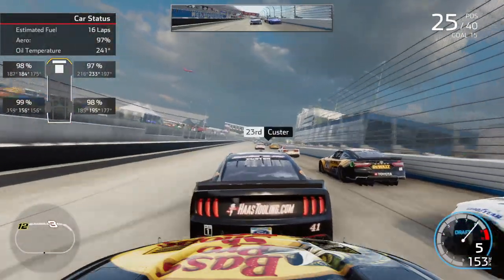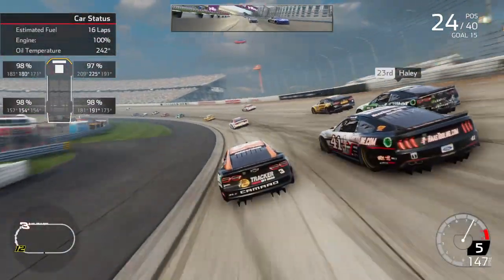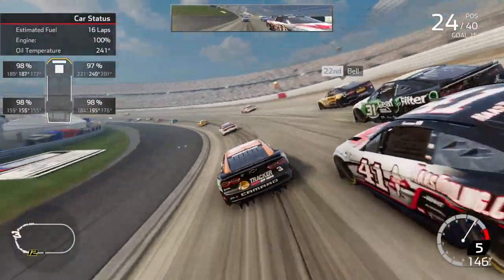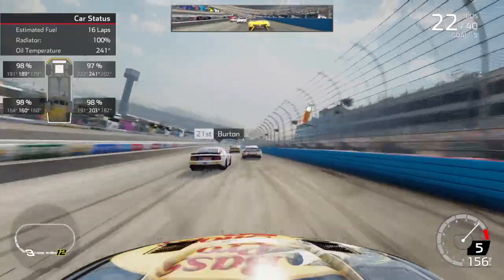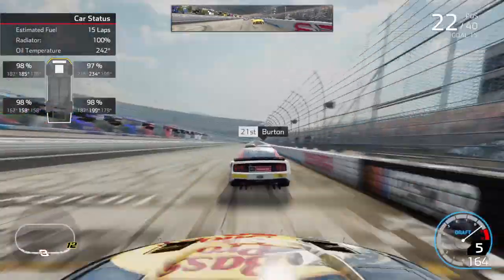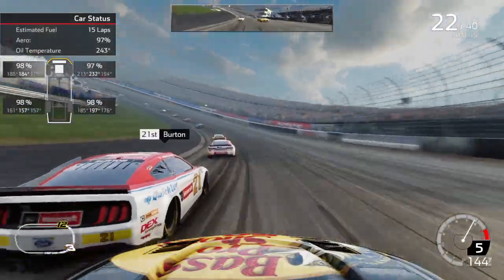And everybody's kind of racing like a maniac, including us. Three wide at Dover, you would never think of as something that would happen. I mean, they always get two wide, but three wide's very rare, and rarely does it work. There's been a couple times there's been contact today, but we've made it work for the most part.